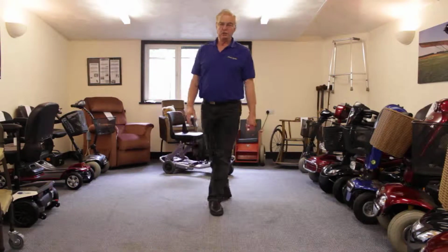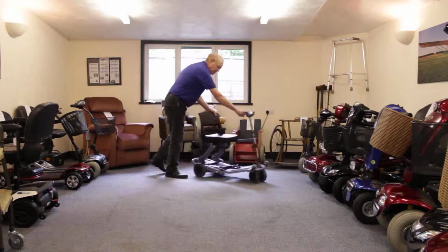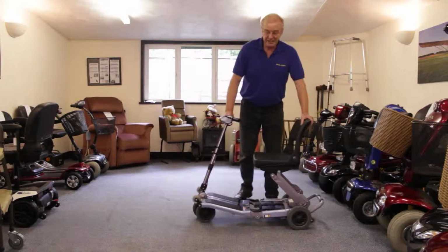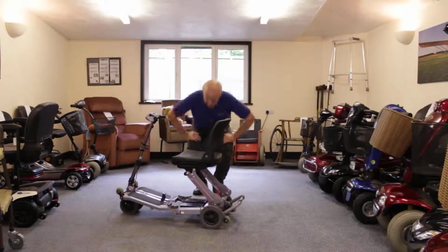But now a word of caution. Various scooters have appeared over the years which sound to be the answer to everything. We're told they'll do vast mileage and they're very, very portable. And here's an example of one.